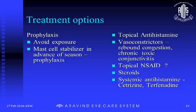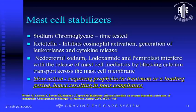Of course, the management will be first preventing mast cell degranulation, which is the first step in this condition. Once the mediators are released, the symptoms have to be dealt with agents which can nullify the effects of the chemical mediators. Mast cell stabilizers still play a large role in prophylaxis of these patients. Even our general physician colleagues are using them in many of the general allergies. The time-tested ones are sodium cromoglycate, which is available as topical also, and ketotifen, which is available as systemic and often used for general conditions. But we have to remember this is mainly for prophylaxis.